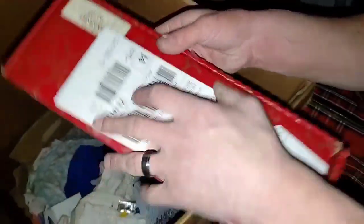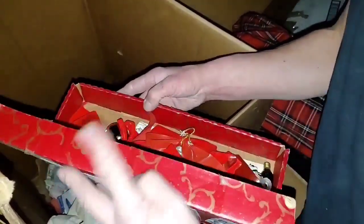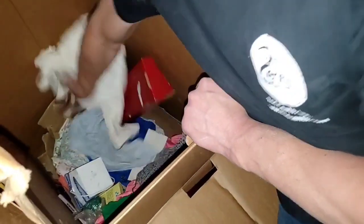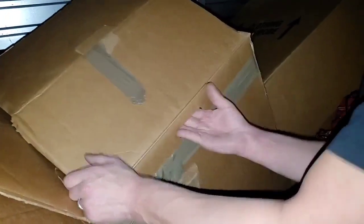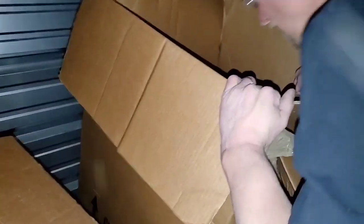All brand new, like clothes. They didn't even open this box, so. Christmas bells. It's Christmas time. Looks like not much in there. Now I move this out of the way so I can get to what I saw. This is all closed. Let's take a look.